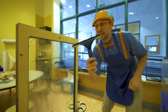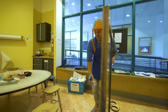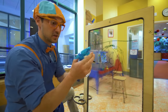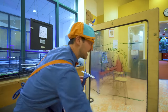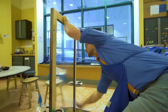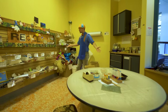Okay, and let's take our squeegee and squeegee it off. Oh wait, what am I doing? I did it on the other side. That was so silly because the glass is clear. It confused me. Okay, let's take the water, spray it off. Okay, now, let's squeegee it off. Oh, super clean.